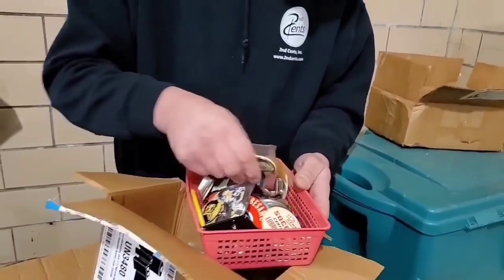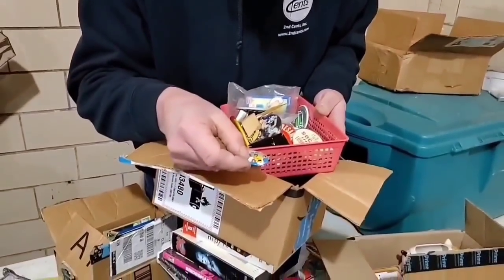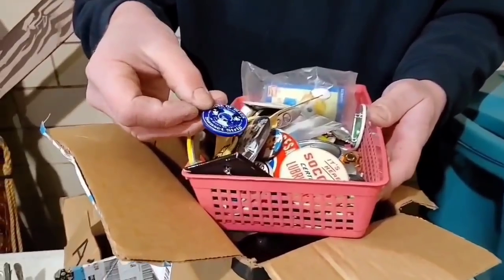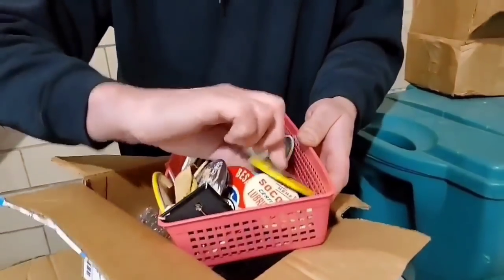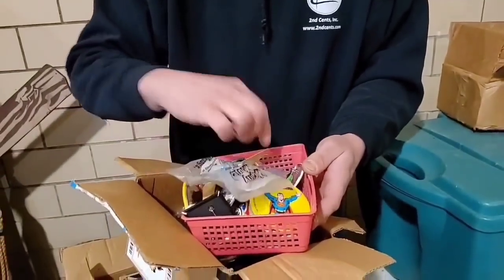Man, I just can't believe this. This is so full of vintage pins. Duran Duran pin. There you go. You put that on your jean jacket, Mike, you'd be styling. House of Blues, Sunset Strip. I mean, Superman, 1976. Oh my gosh, it just goes on and on.